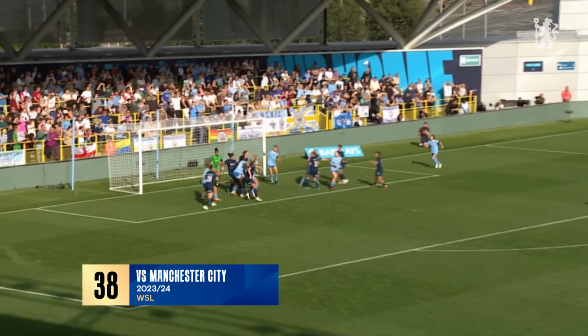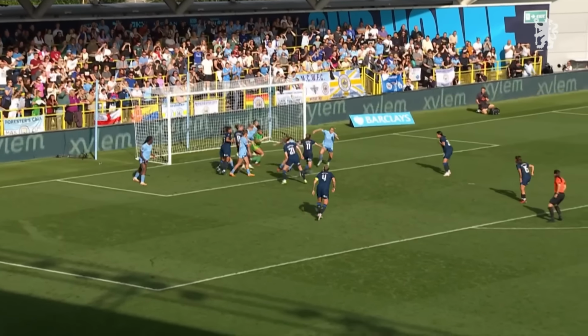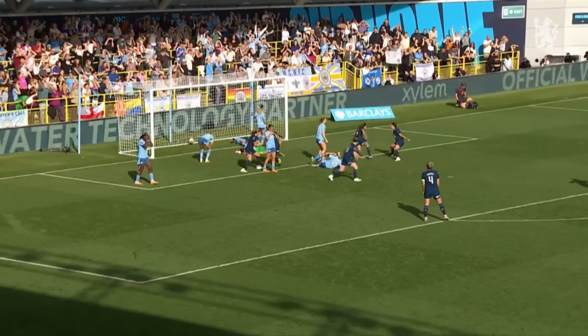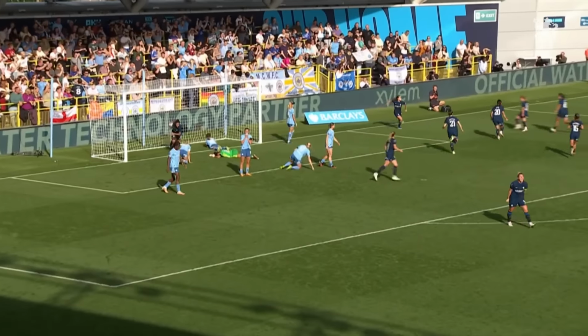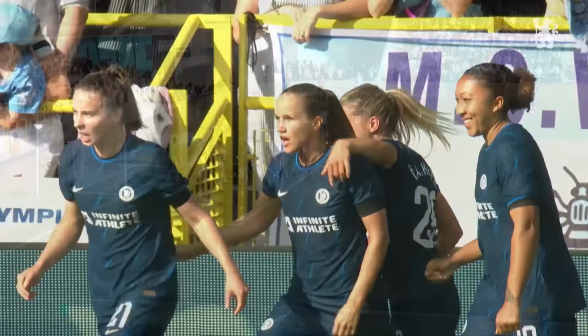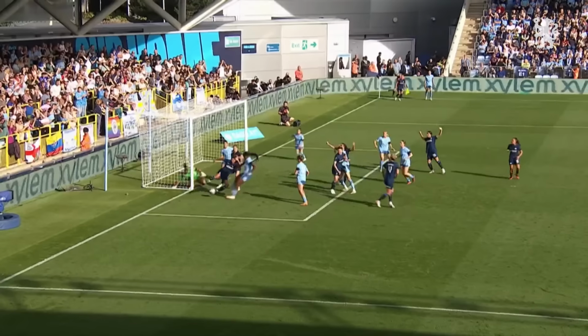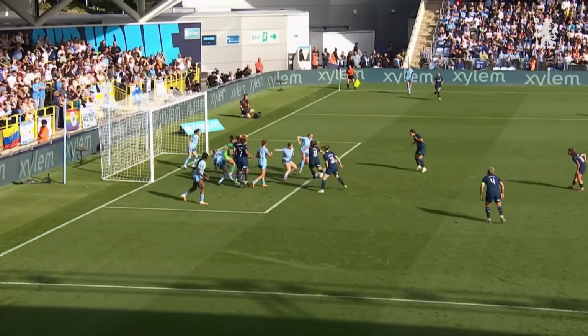Can't be too many minutes left. They've added on time. Bright with the header, Keating with a save. Unbelievable stuff. City can't clear. Wrighton can score. Guro Reiten, right at the end. Incredible. Chelsea just would not give it up. They dug deep and they've got their equaliser. They would not be denied here.